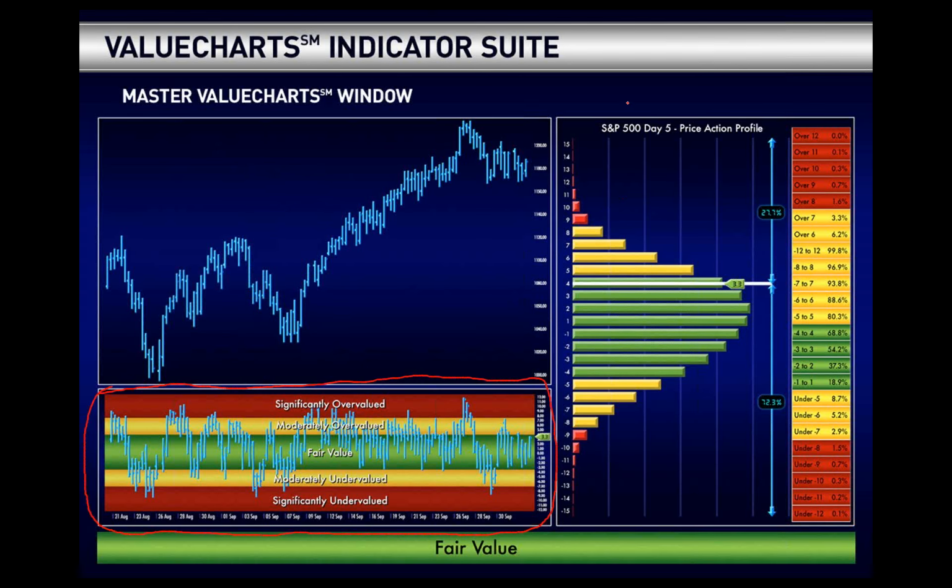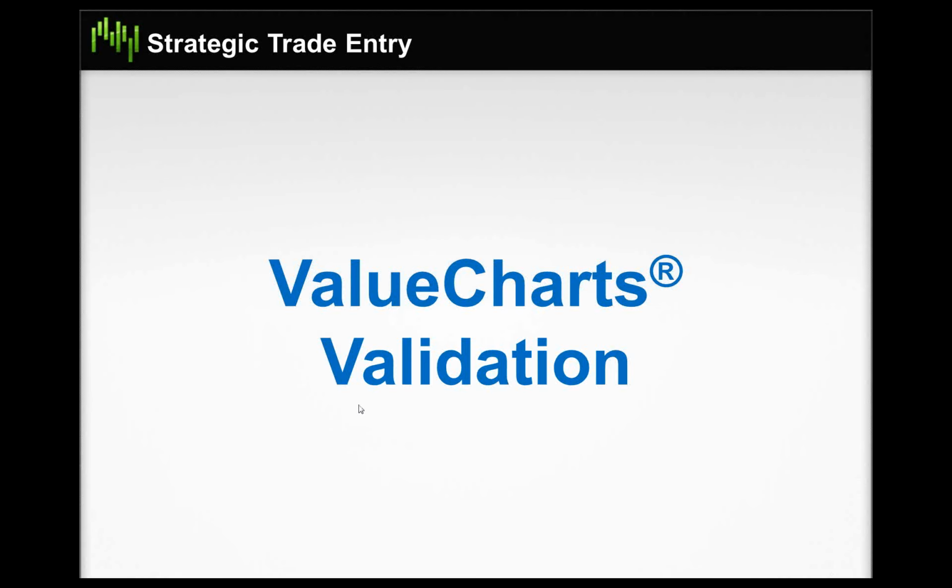Okay, but there is a price action profile as well, which is an extremely powerful complement. You don't have to have it, by the way, to trade, but this gives us a lot of powerful information as well. And then we have our status bar down here, just saying that the market is currently trading in fair value. This is just one way to look at the tools, but really the most important one is this one called ValueCharts price window, and that's displayed typically right underneath a price chart.